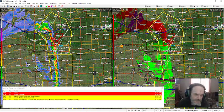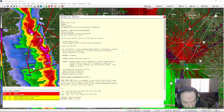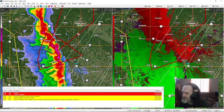Oh, did they extend it? This one just popped up. Alright, severe thunderstorm capable of producing a tornado was located over Roseland, 13 miles southwest of Hastings, moving northeast at 75. Just the speed of this storm is going to tear stuff up. Definitely tree limbs are going to get knocked over.